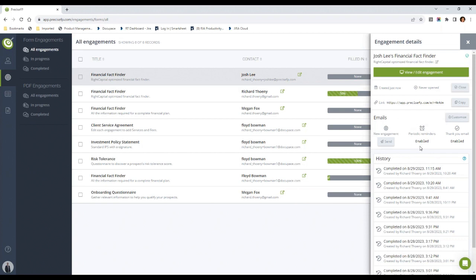We also have periodic reminders if you want to set that up. I have these enabled for this engagement. What that is, you can set auto reminders if it's not completed. So let's say I set every 5 days, I want to send an email reminder for the next 30 days. So you can set that all up in the system. It'll auto generate and send those out.